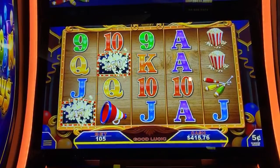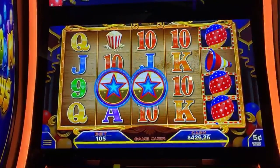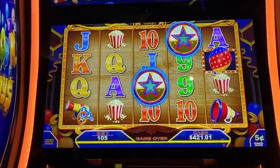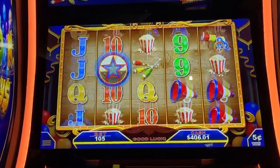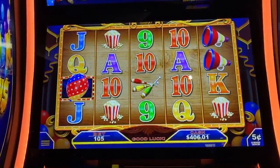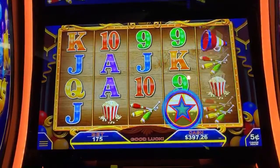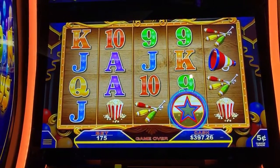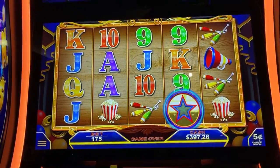Rapid firing, 525. I don't usually do this. This is crazy talk. Oh, boy. 2-2. Give me that third one. Let's up my bet a little bit, maybe. $8.75 a spin. I just came from that casino an hour ago. Thanks, Nemesis.